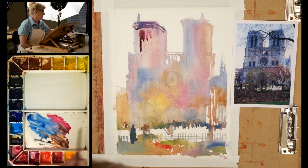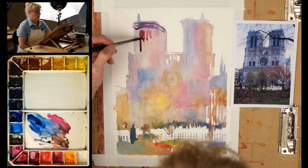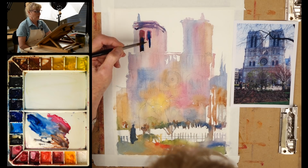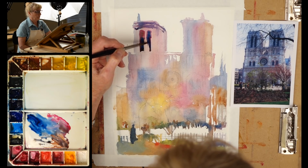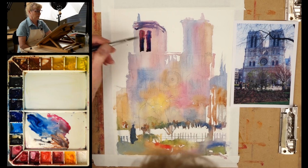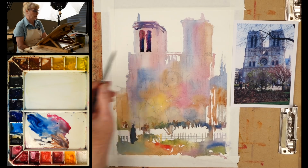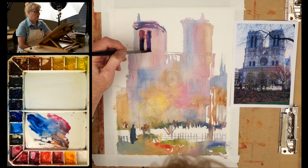And I also want to let these Triad colors mix a little bit on the paper so that I still keep some very clean color, but I'm letting it mix and bleed on the paper a little more.